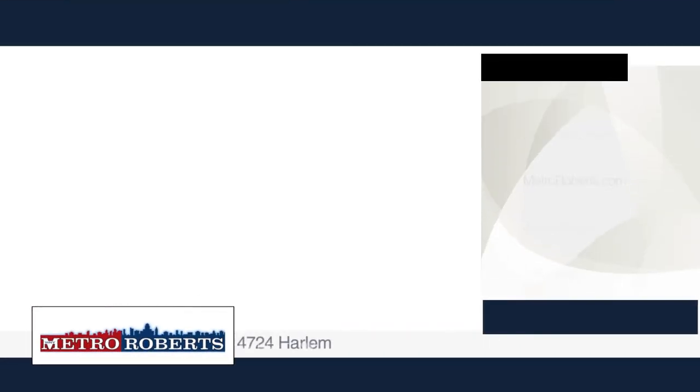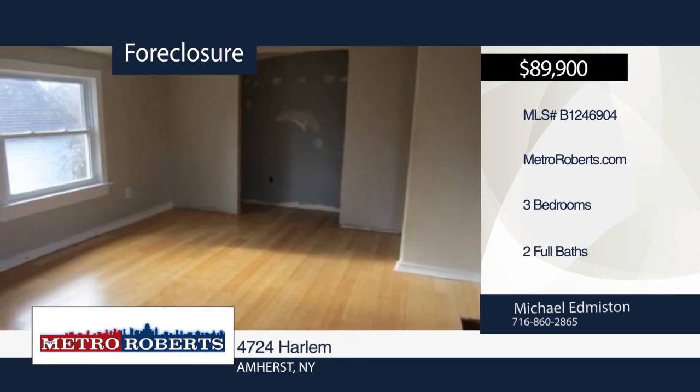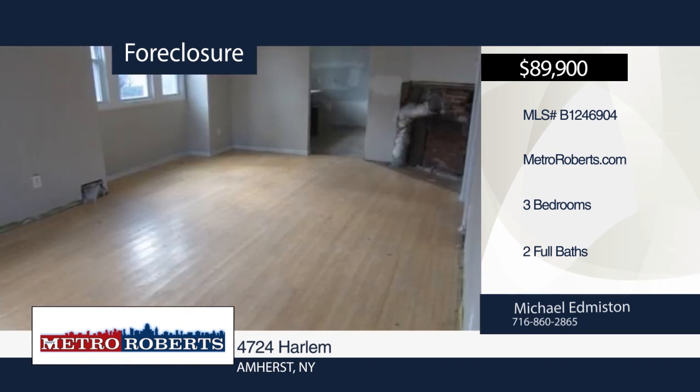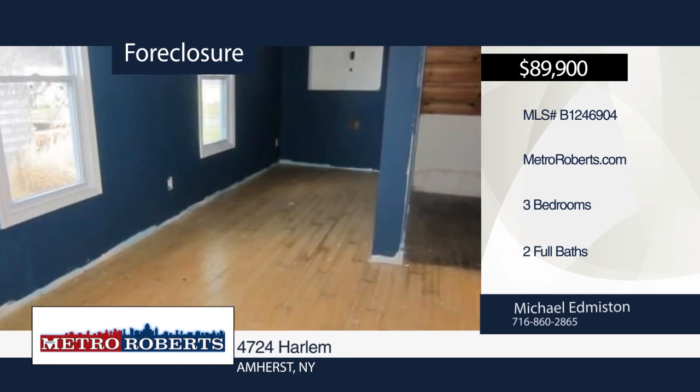This three-bedroom, two-bath home is waiting for you to bring it back to life. This home is in need of some work, but here's your chance to get in the Amherst cheap. This home has good bones. Be the one to restore it to its glory. This home won't last long. Make your appointment today with Michael Edmiston.